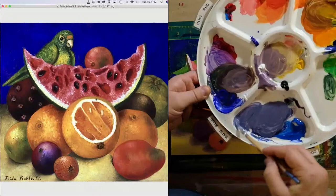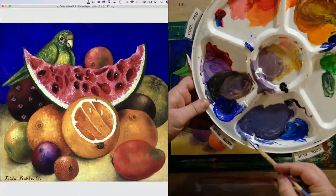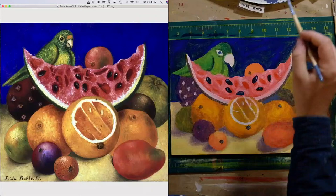And I'm just gonna add more water to it. So I got a pretty wet brush. Okay. And let's see. Let's go into some of the darker areas first. So if you're testing this, you want to kind of go into a darker area to test anything, right?